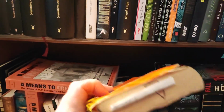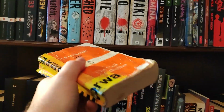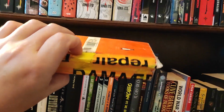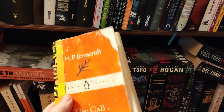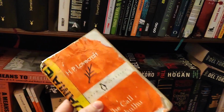So thanks very much. This is a book very dear to me, but it's falling apart. Look at this book. I do take care of my books, guys. Look, they're very nice and shiny, but I mean, this poor bastard. Look at this. Damaged. Repair. I got this book in Spain, and then I took this with me everywhere. Every time I travel, I take this with me.